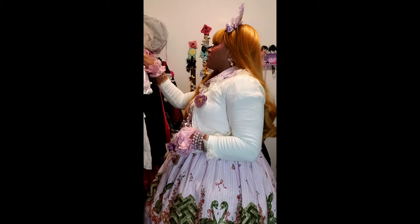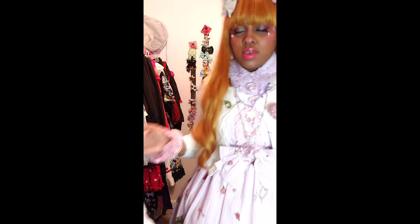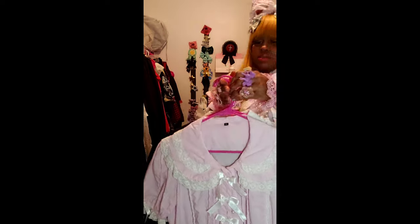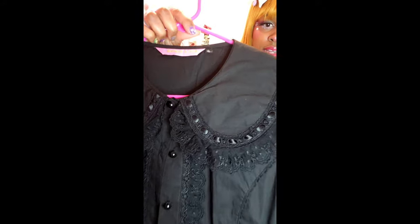Next, I have these Bodyline blouses. This lavender one I'm wearing, the heart blouse with the heart buttons and the pearls. And then I have it also in white. Love that. Then I have this pink ribbon one. Yas. That. And then I have this one. This is the bunny ears one, which I haven't worn yet because I just can't. I don't know. I just don't know.